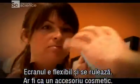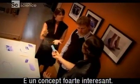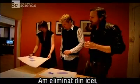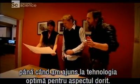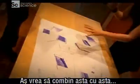It'd be a very simple, almost cosmetic type shape. Whether we go with something, it's a very interesting concept. We narrowed down the ideas till we had the technologies that would work with the look I wanted. What I'd like to do is to combine this with this.